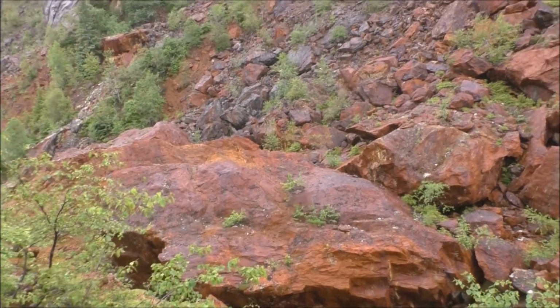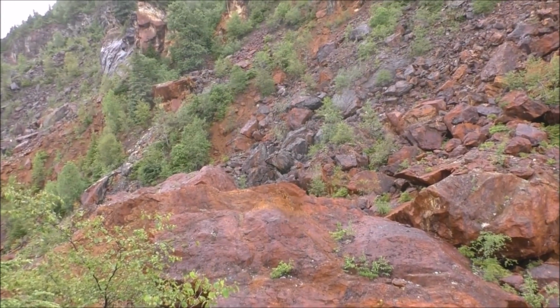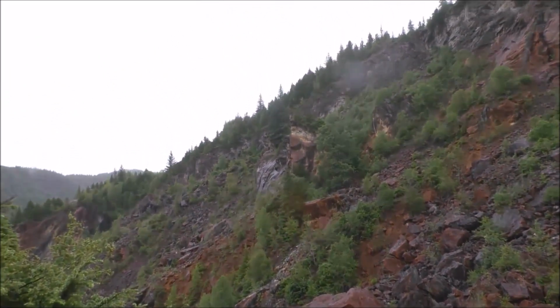So look at the size of the rocks here, eh? When they talk about rocks the size of a house, those are a lot bigger than any house I've ever seen. Well, they're pretty big. Yeah, some pretty big rocks.